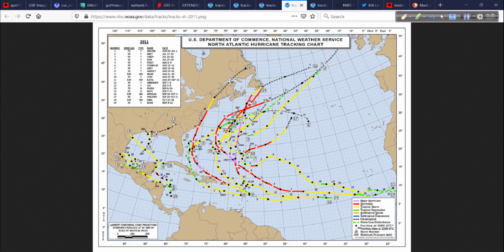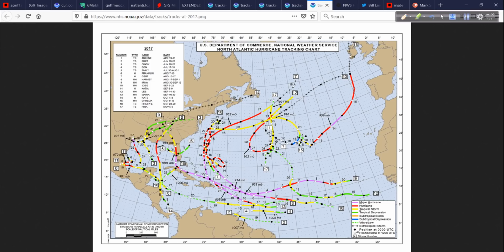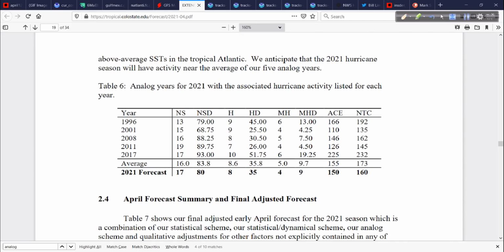So 08 sticks out. Finally, 2011, most of the traffic, if you will, that year congregated well east of the United States, which was a good thing, because if you move this over just a few hundred miles, it's a big problem. It was already bad enough with Irene, but Irene didn't quite live up to its expectations, as bad as it was. So 11, very busy, but it could have been worse, as they say. And then the one that really stands out, and it's the most memorable for us in recent times, is 2017. These 5 analog years, with the exception of 01, are all very impactful. And that tells us we need to really pay attention to this, that the forecast that has been issued from Dr.